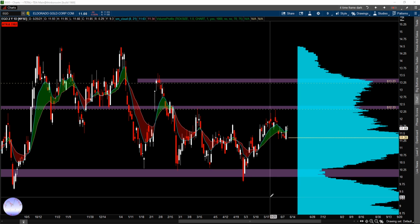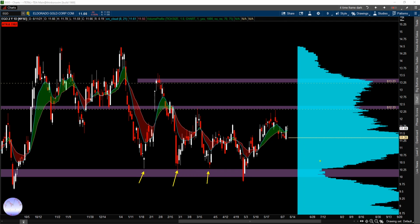Here looking at a miner stock, Eldorado Gold, the ticker symbol EGO. You can see that it came down to this zone quite a few times, this low volume zone, and got a nice support. Then the last time it came down here, it kind of shook out some of the last holdouts of the longs and also snapped right back above it. So it kind of trapped some of the shorts here.